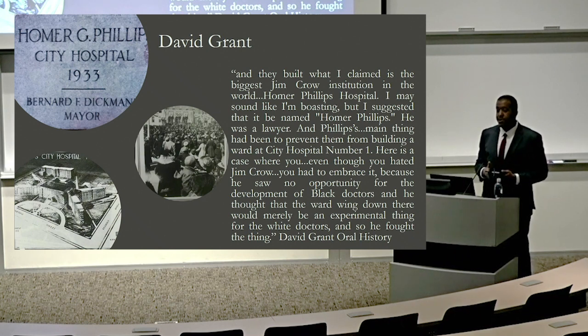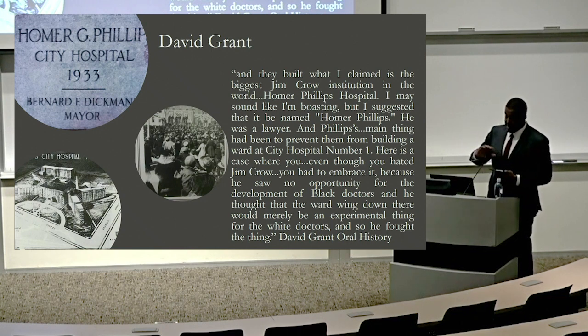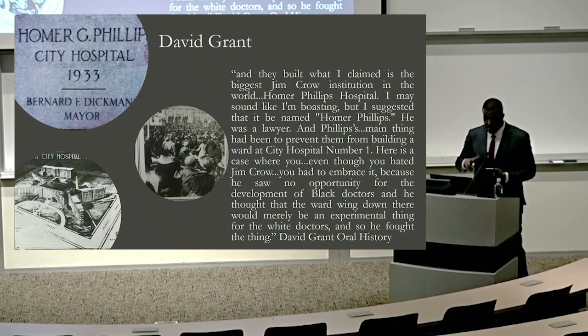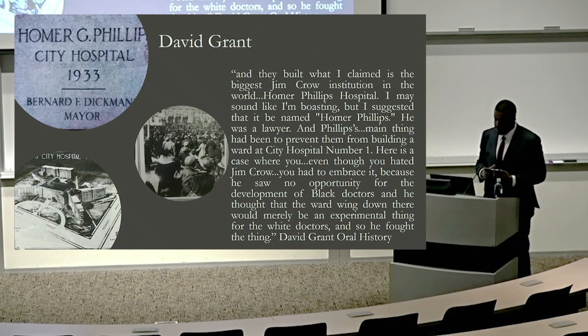And Homer G. Phillips and other black leaders actually petitioned the mayor to build a completely separate hospital. Now, City Hospital number 2 was, again, a meager concession, but they continued to fight until they secured these funds to establish Homer G. Phillips Hospital.